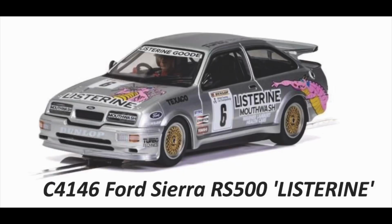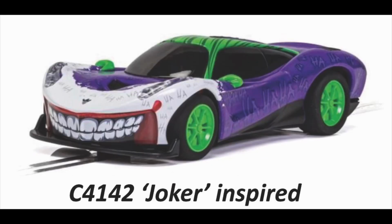Ford Sierra RS 500, the Listerine livery. Can you say Merkur XR4Ti for those of us in the U.S.? And the 4142 Joker car, which, again, I think is pretty cool. It's got this big crazy grin on the front and kind of scary looking. But I think it's neat, and I'm sure the car is going to go real well. And you really can't go wrong with that for kids.